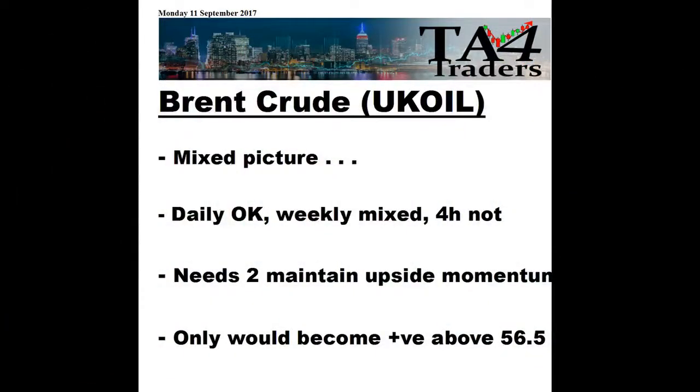So that's been TA for Traders looking at the Brent crude oil price. As I said, it's a mixed picture. The key takeaways from the video should be that daily okay, weekly mixed, 4 hour some concern, needs to maintain its upside momentum for any chance to break any resistance, and really it would only become positive above a break above about 56.5.